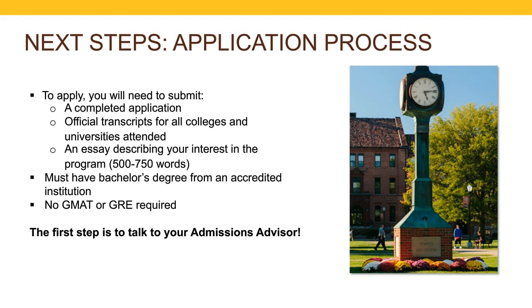So the first step in the admissions process for any of the online programs here at St. Bonaventure is to talk with an admissions representative. And we can speak to you about the details of the program, a little bit like we did in this program, but even more in depth. And then we'll move through the application process. So the application process for this program involves completing the online application, providing official transcripts from all colleges and universities attended, and then you will write a 500 to 750 word essay describing your interest in pursuing the IMC program. Students must have a bachelor's degree from an accredited institution, and there are no GRE requirements.